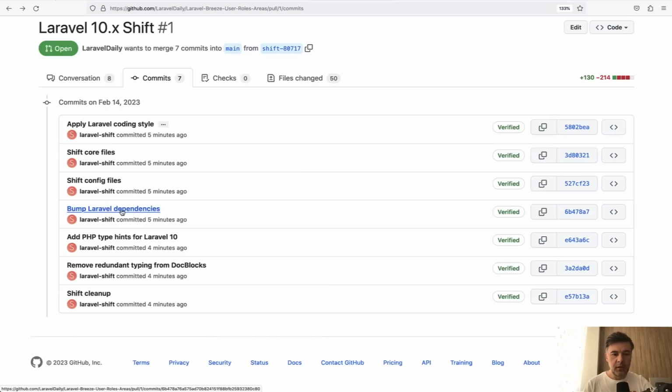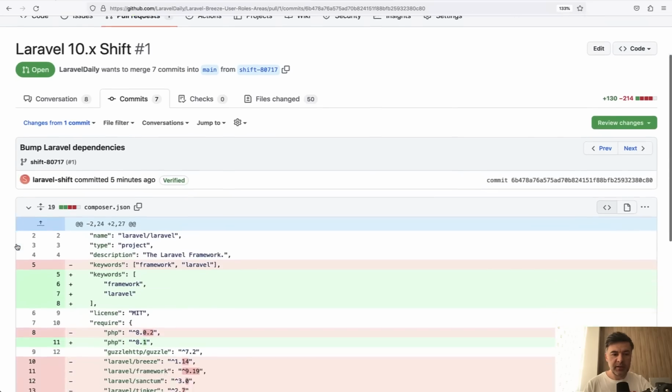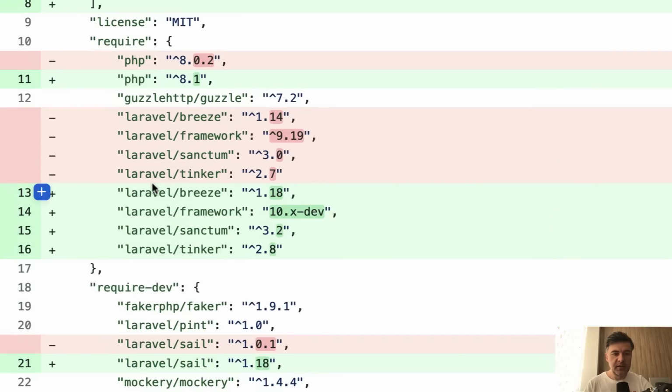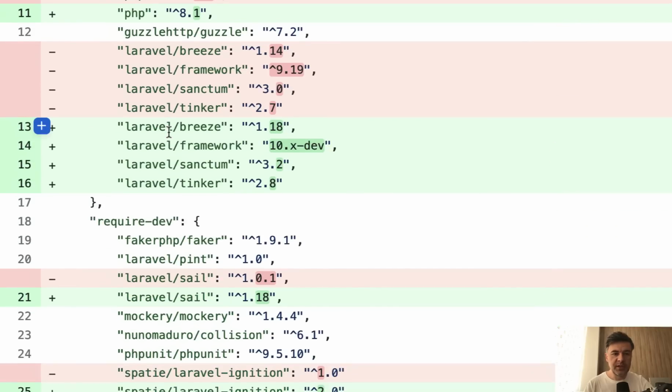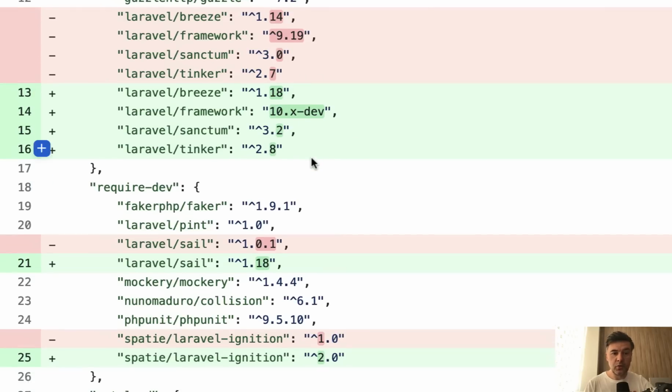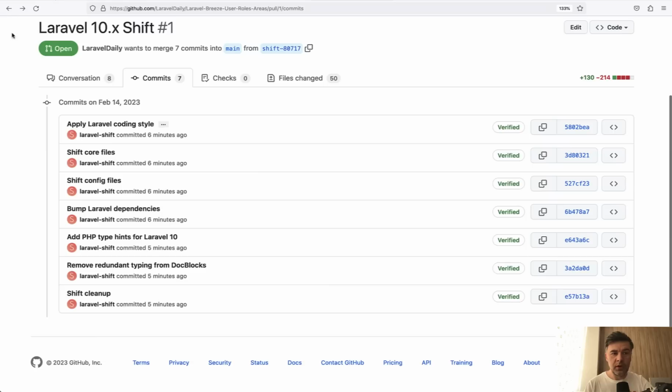Next commit, bump Laravel dependencies. It's probably changing the composer JSON. Yeah, exactly that. So now the minimum version of PHP is 8.1 and then upgrades for all the versions. Currently 10.x dev because, as I said, Laravel 10 is not officially released yet. So I will be able to change that to just 10.0 when it is released. So this is one commit.